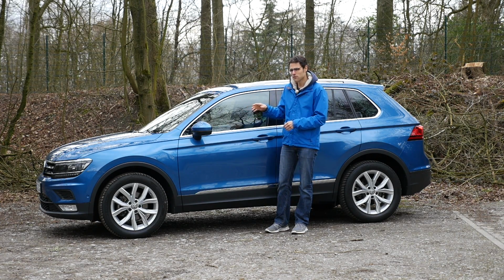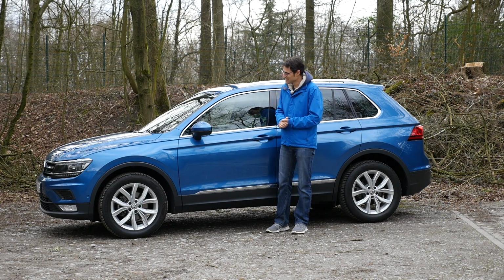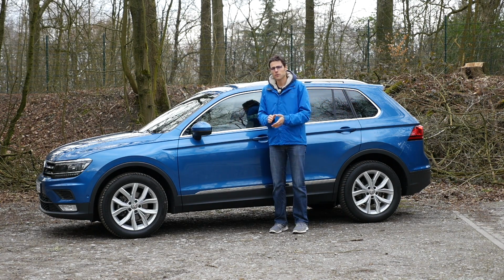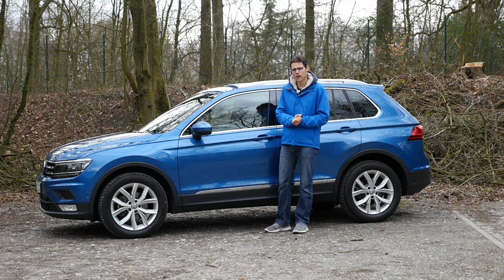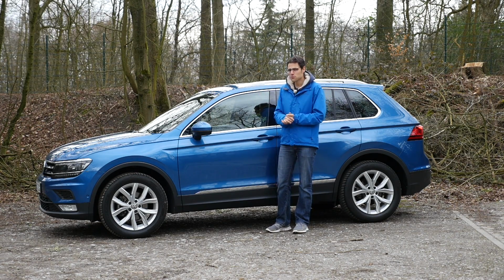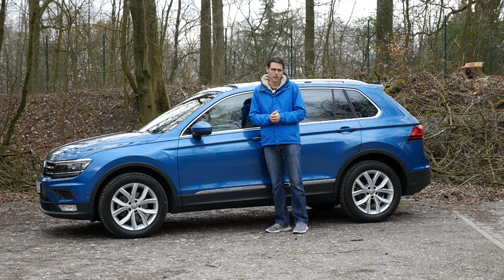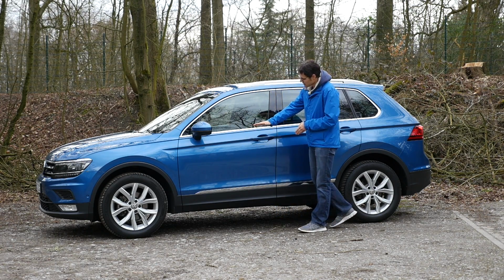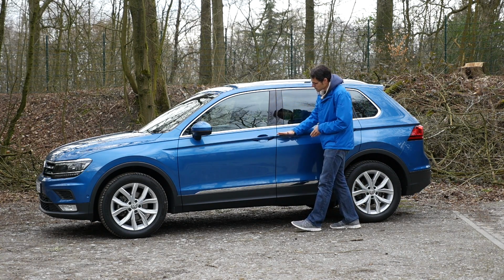So this one here again, 4 meters 48 or 14'7", the Tiguan Allspace will then be 4 meters 70, so this is a little longer, or 15'4". That's the basic difference, but everything else we tell you really counts for both versions, and we also drive the Allspace later this year.